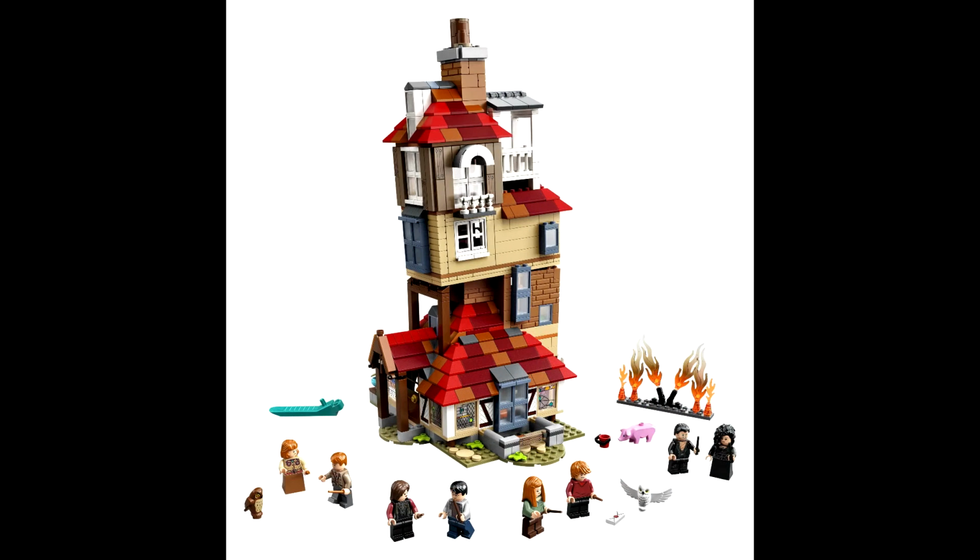Next up is the Attack on the Burrow set, retailing for $100, and this one's kind of interesting. It comes with Bellatrix Lestrange, a figure we haven't gotten yet in the new theme, and Fenrir Greyback. I think the only time we ever got another Fenrir figure was in the old Burrow set. It also comes with our very first Nymphadora Tonks figure, which I am extremely happy about. It's a character that really needed representation in LEGO.